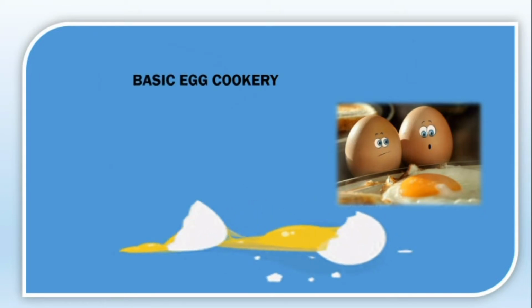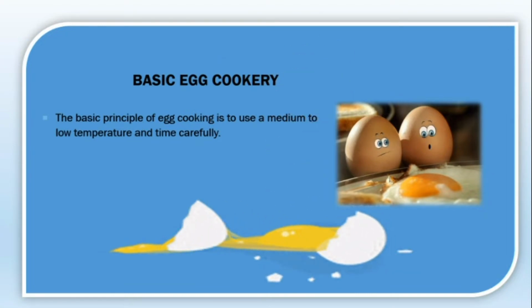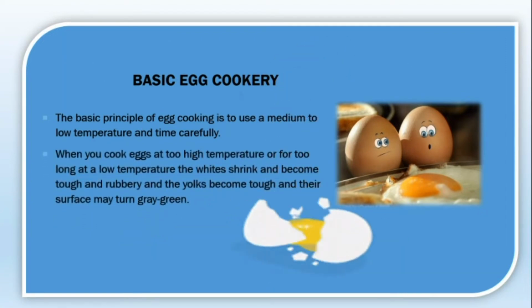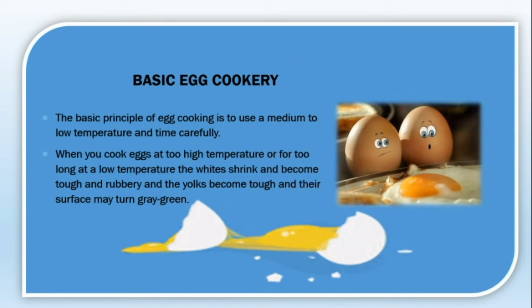The basic egg cookery. The basic principle of egg cooking is to use a medium to low temperature and time carefully. When you cook eggs at too high a temperature, or for too long at a low temperature, the whites shrink and become tough and rubbery, and the yolks become tough and their surface may turn gray-green.